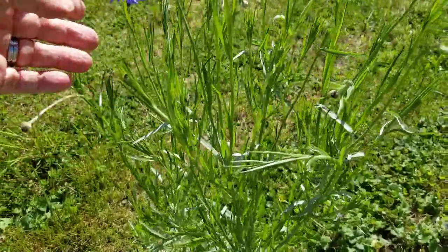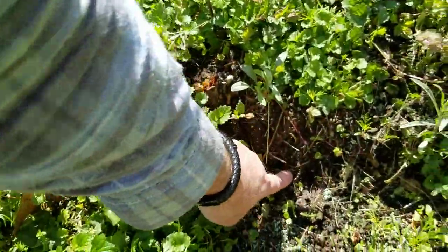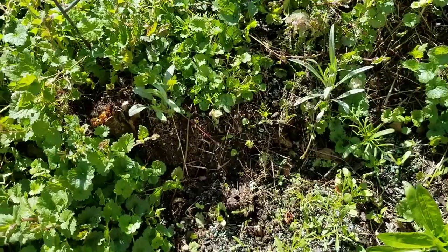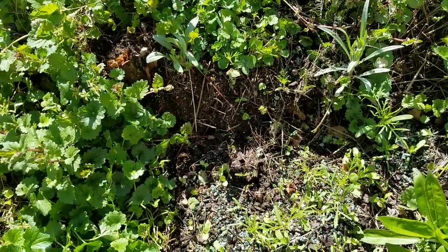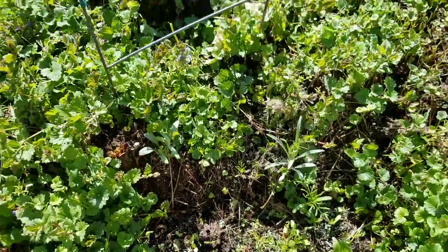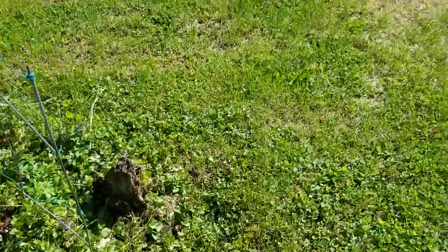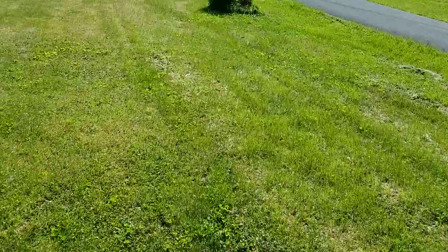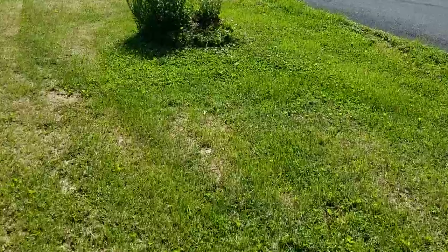It's a little droopy this morning, but it should have enough water. I mean, it should have. It's still damp over here, so I don't know what the deal is. Maybe it's because it was cooler out this morning. They're droopy. It's kind of growing slow there. I might ought to give them some Miracle-Gro in a few days, because they hadn't had any.